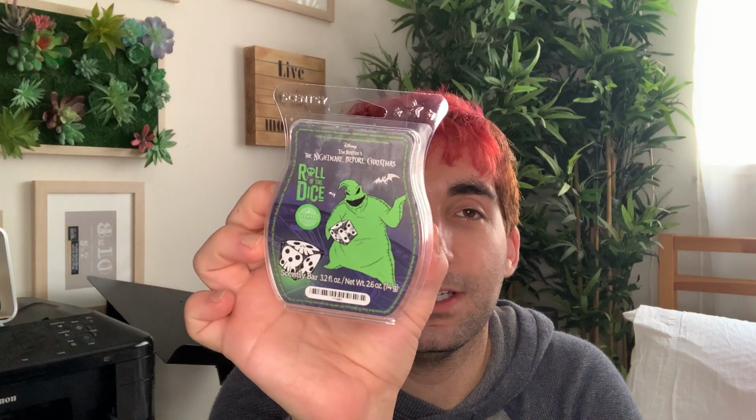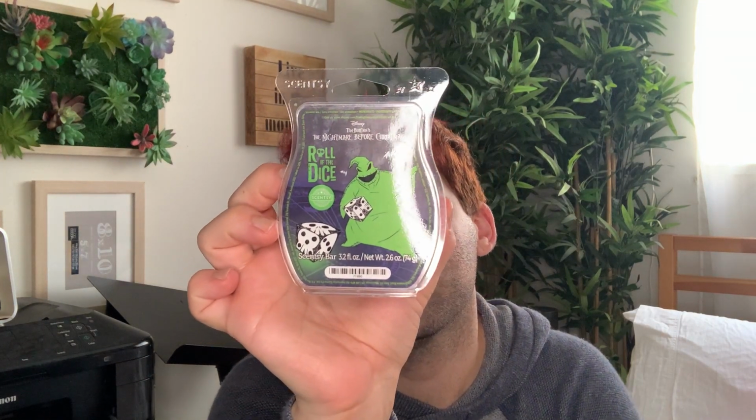But it is nice. One that is not quite so nice, though, is just like the villain in the movie Nightmare Before Christmas, Roll of the Dice. This one, I got through like half of it and gave up. Wow, I don't know where to begin with this scent. It is something else. Let's just put it that way.